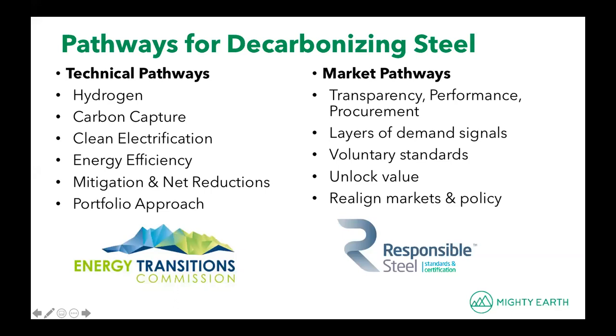We also push for voluntary standards. You may all be familiar with something called Responsible Steel. It's an initiative that started a couple of years ago, and it's the beginning stages of responsible steel certification that's based around 12 standards, which include emissions, but also other things like biodiversity, human rights, and labor. We think it's important to have a verifiable third-party standard, and that's why we are supportive of Responsible Steel.